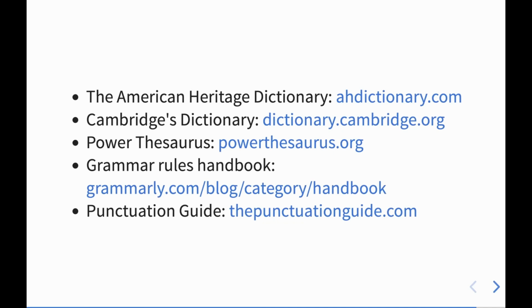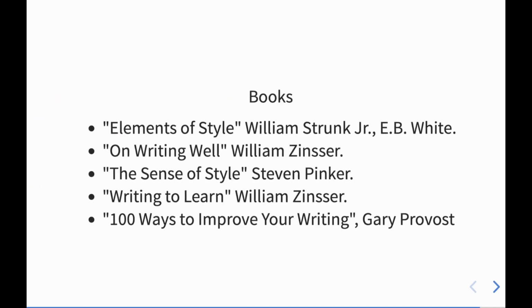And then we need a thesaurus, maybe to refresh grammar. You should read about punctuation because there are differences between different types of dashes, semicolons, and commas, and how to use them. So these are good reference materials.